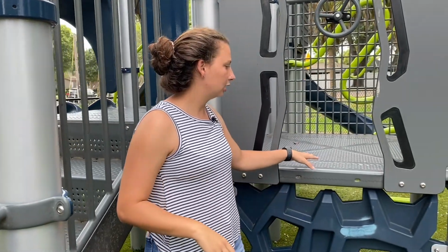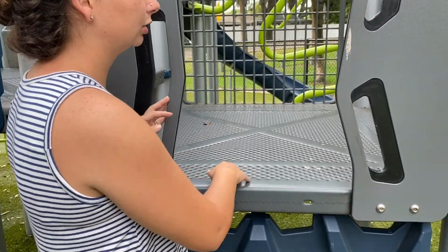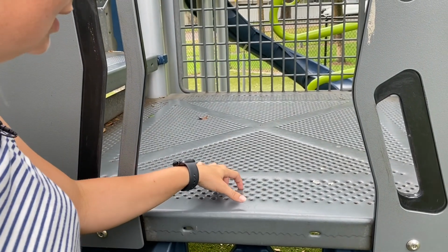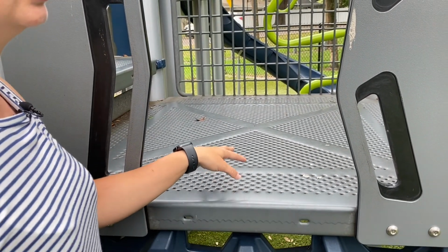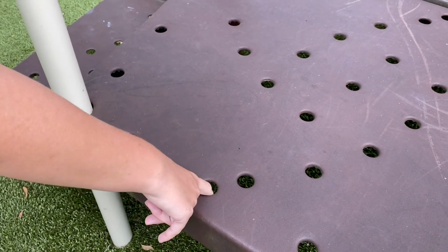And then on the playground itself, there are these little holes so that the water can go through when it rains, but some kids like to stick their fingers through those holes, and again, at different playgrounds, some holes may be bigger, some holes may be smaller. So those are a few things that I watch out for so things don't get stuck.